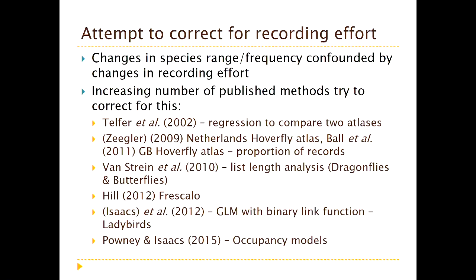It is confounded by changes in recording effort, and that's quite tricky. Actually quantifying that recording effort is difficult, and therefore correcting for both the temporal and geographical variation is quite tricky. And there's been a lot of effort to try and find methods to correct for that, to actually get the signal out of the data. And I list a whole series of publications and steps there that have come out.